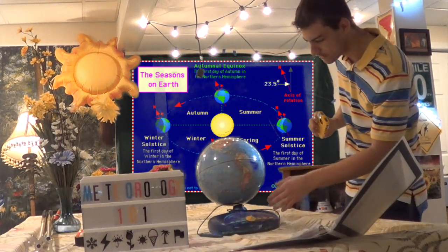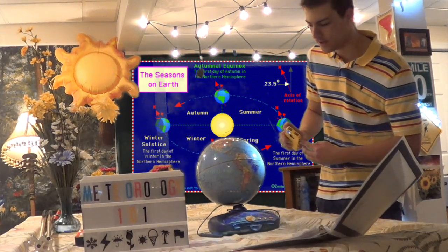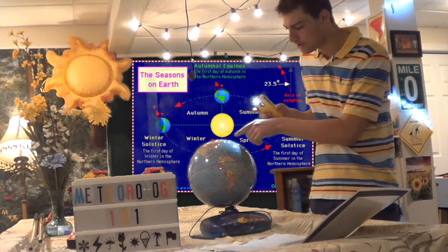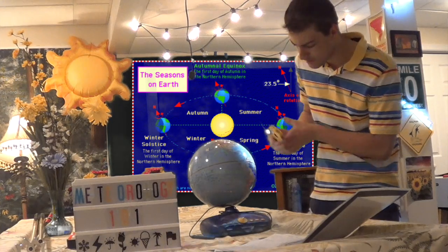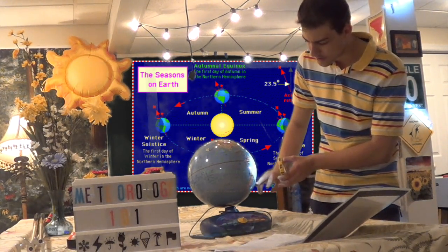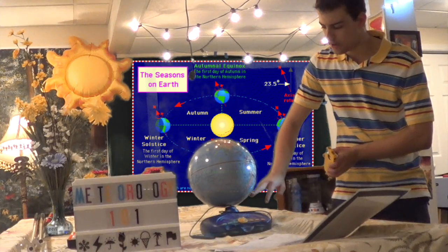Also, you could see this is the spring, and this would be right here when the sun's closest to the equator. This is the spring and the fall equinox. This is the Tropic of Cancer, so when the sun hits the Tropic of Cancer, it's our first day of summer in the northern hemisphere and winter in the southern hemisphere. And also when the sun hits the Tropic of Capricorn at 40 degrees south, it's our first day of winter in the northern hemisphere and the first day of summer in the southern hemisphere.